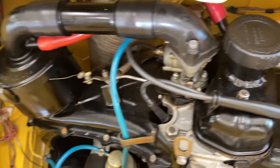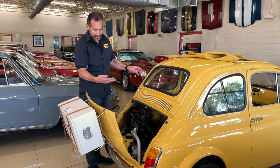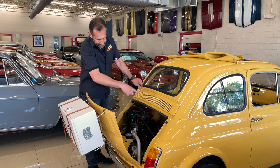It's not spray bomb black. The exhaust is a different color. The head is a different color. The valve covers. The detail in here. Somebody spent a lot of time restoring this car, painting all of that in here.